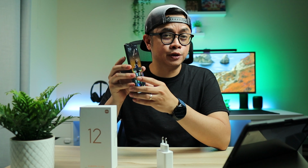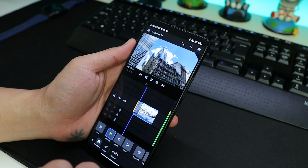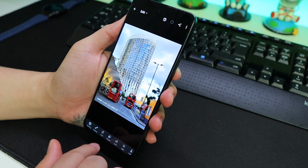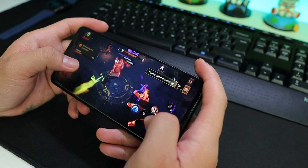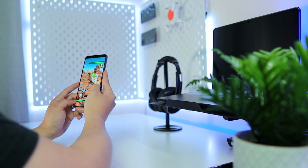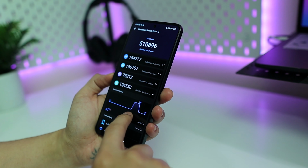Alright, let's now move on to reason number 5, which is its fast processor. I was not disappointed with its performance, even running multiple apps and even uploading to my social media at the same time. The speedy Snapdragon 778G 5G chipset didn't disappoint at all. I used Adobe Lightroom and Adobe Rush for quick editing on the phone whilst on the go. I even played a few games on the phone and clearly it can handle them without any hiccup. Games like Call of Duty Mobile, Apex Legends, Dragon Ball Legends, and Diablo Immortal. And it also has some impressive AnTuTu benchmark score.